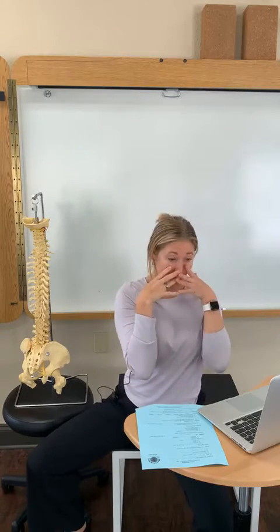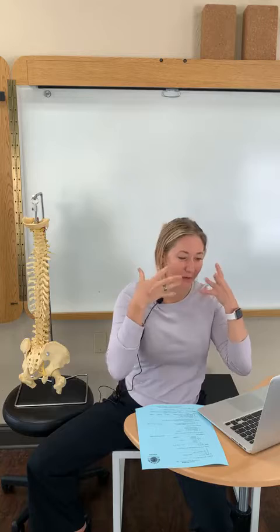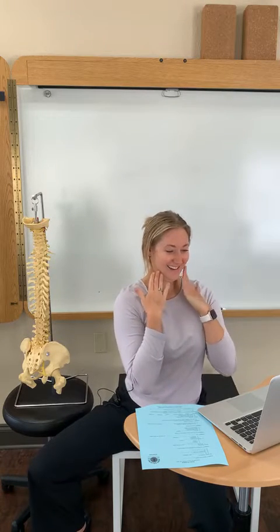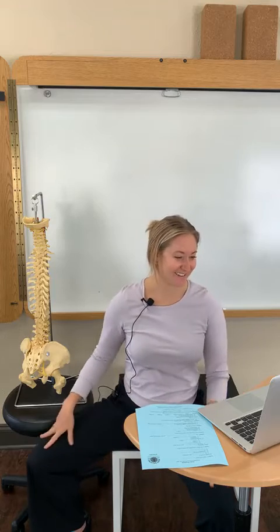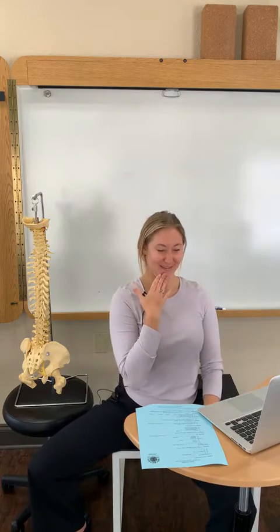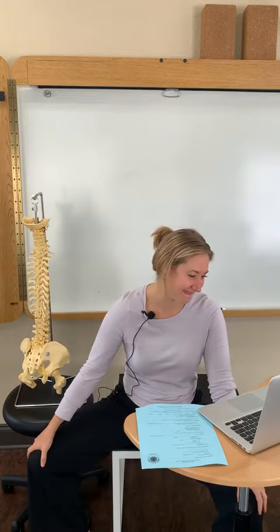And we still wear masks in the clinic, and luckily, when I wear a mask that covers the double chin, so. But that's okay.